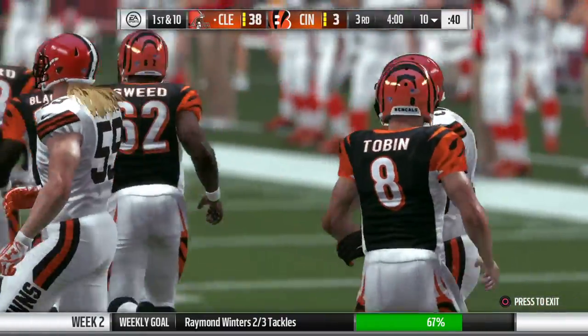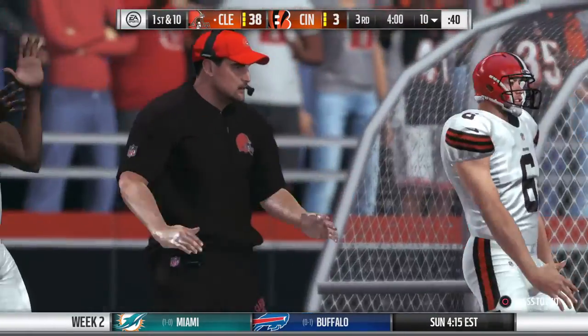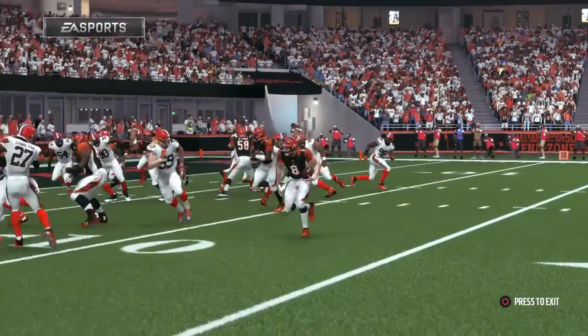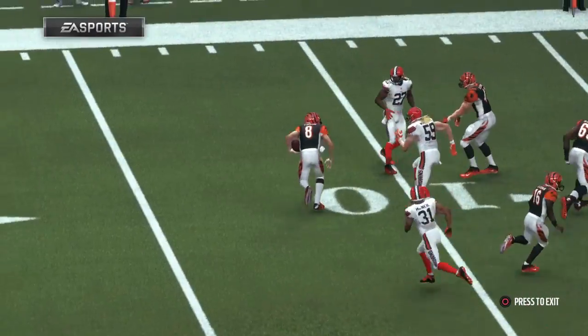I'm just going to go ahead and call it, partner. You could smell the desperation in that fake, couldn't you? Down big. They had to try something. No one was fooled. I think you're exactly right. With this deficit, though, go ahead and give it a shot. Didn't work out. In the end, I guess it doesn't hurt him too much.